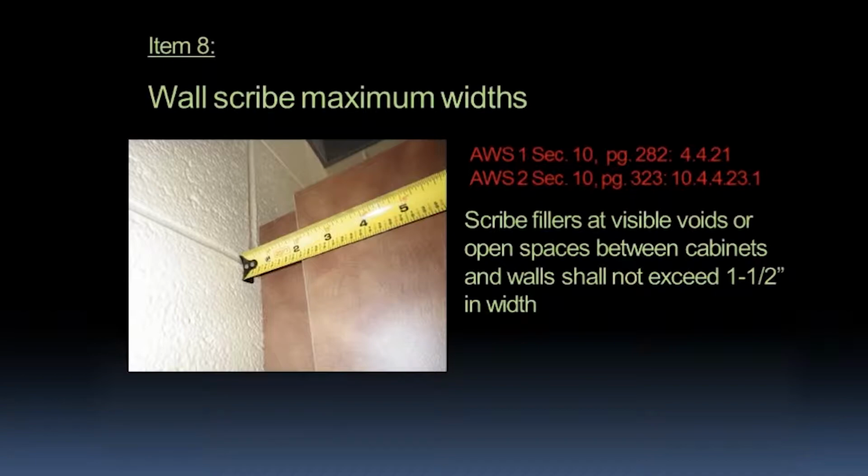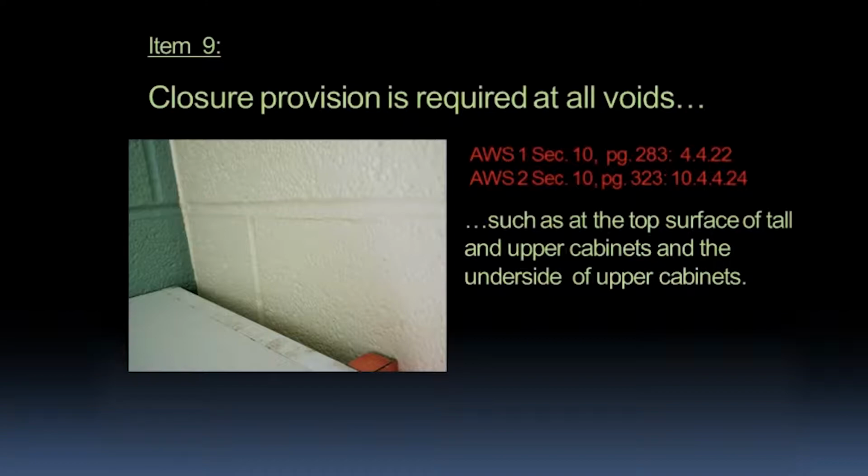However, again, in other situations where you as the woodworker want to make a change that is going to exceed that inch and a half maximum width, you would need to have permission for that in writing from the owner or architect. Let's assume that we've got some wall cabinets with no soffit panel above them. Voids between a structural wall and a wall cabinet must be closed, not only at the cabinet's front, but also at its top and underside.